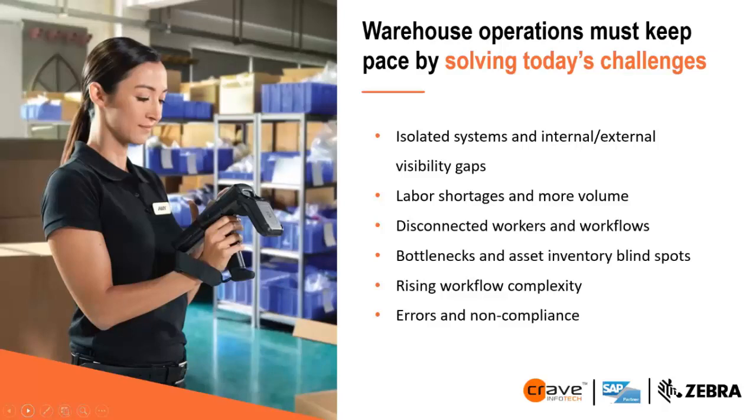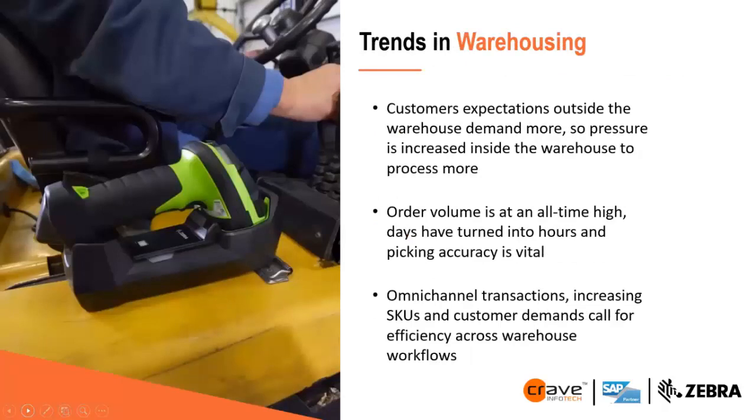Next slide, please. So let's talk about what are the trends in warehousing. So customer expectations outside the warehouse demand more now. So if you look at the digital transformation process, most of the transformation first happened in finance because CEOs and everybody wanted to make sure they get the reports, what they want. Then it came to the manufacturing. Then it came to the warehouse. Now it's out in the field. So there is a lot of focus in that area for field service delivery, proof of delivery.